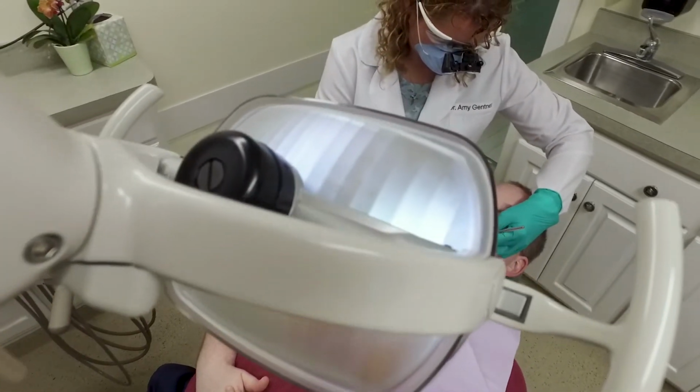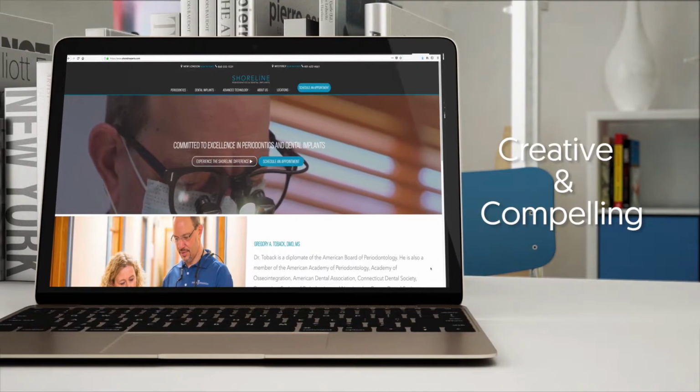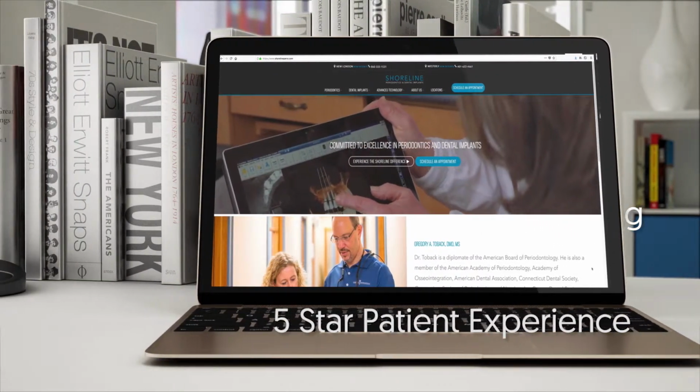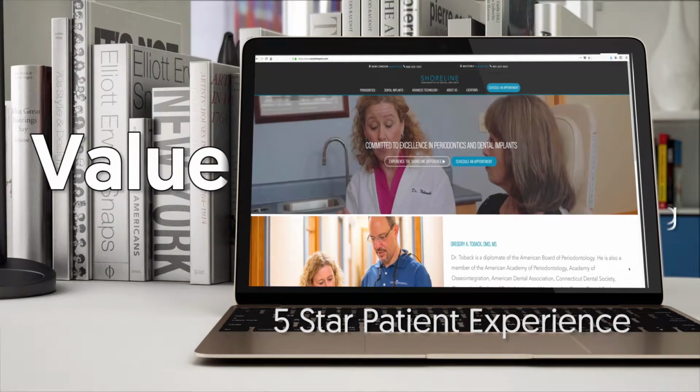Our job is pretty simple, right? It's to develop a creative and compelling website by leveraging your expertise and that 5-star patient experience that you're going to provide. It's called value. You have to increase the perceived value of your practice. It's got to be about more than just the procedure.